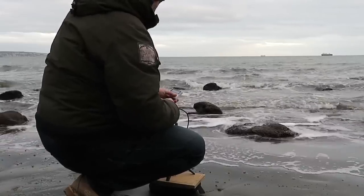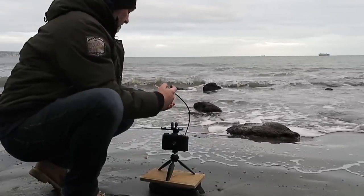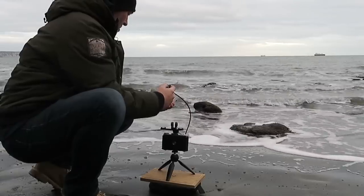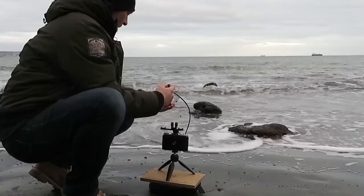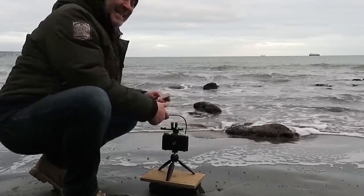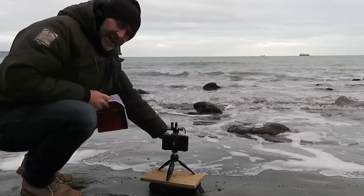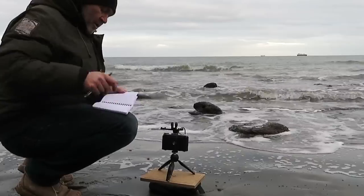And one. Okay, here we go, 6 seconds. Two, three, four, five, six. So that was a 6 second exposure, the first shot. And I write that down in my book. Look at this, really starting to kiss the water now. I'm going to do a couple more exposures, see what we get.